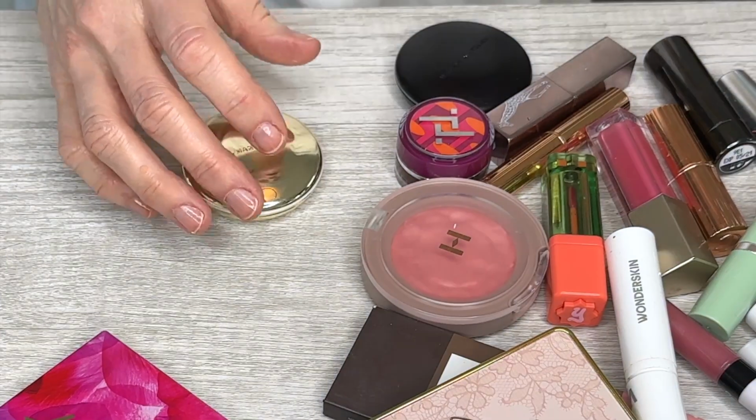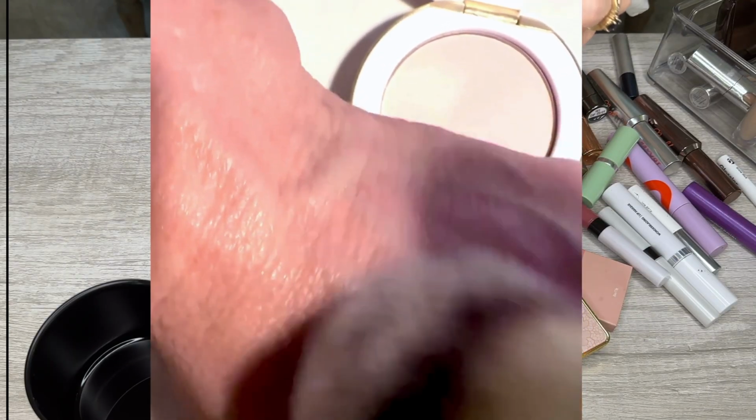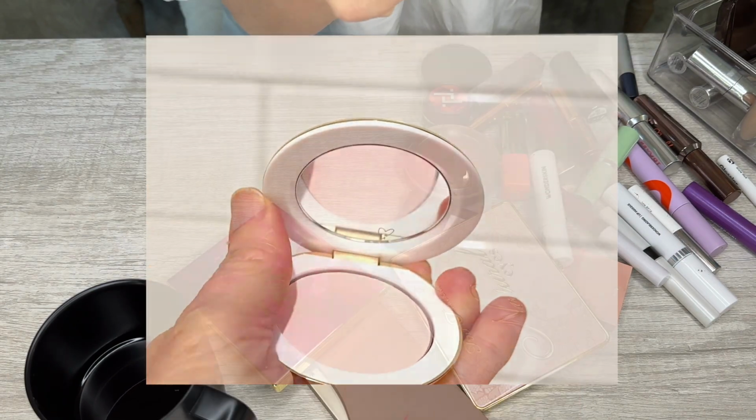A new one is the Westman Atelier. This is their Vital Pressed Skincare Powder. I purchased it in Pink Bubble, which I think is so pretty.